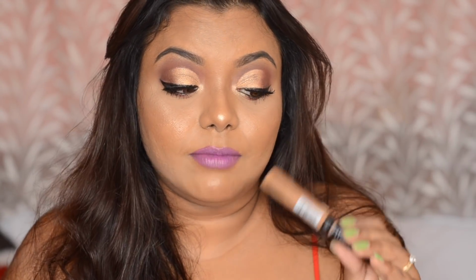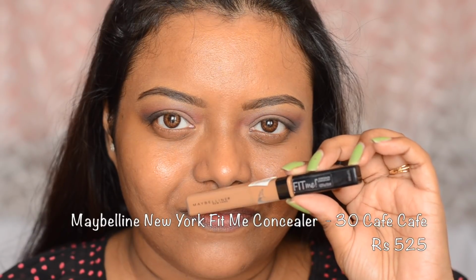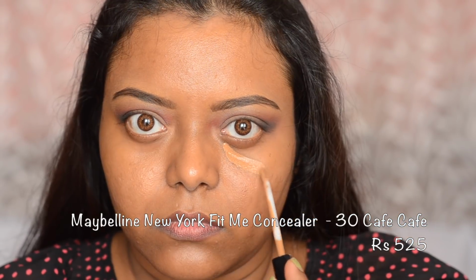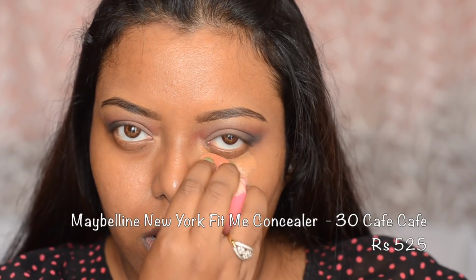Now the next concealer I'm going to talk about is very popular. This is the Maybelline Fit Me concealer. I have the shade Cafe 30 Cafe. This is also one of the oldest, I think this came earlier than the Illegal. It is a very good concealer. It has a nice coverage, but pigmentation is slightly less than the Illegal concealer, and also it is a little bit watery. So the girls who have oily skin have to set it with powder, but dry skin people are going to love it because it does not make your under eye very dry or anything.